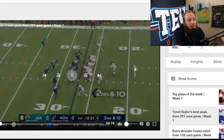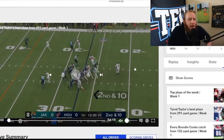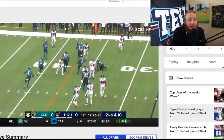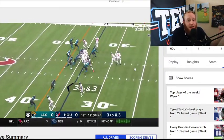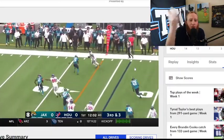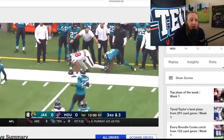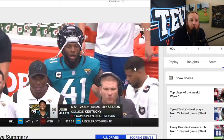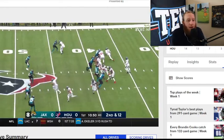So here we go. Let's roll the tape here. First play up is just read option over the middle of the field, and then he keeps it, takes it 7 yards, and that's what we love about Tyrod Taylor, the dual threat ability. A nice little dink and dunk route for 5 yards for the first down on 3rd and 3, moving the chains. That's exactly what we want to see.